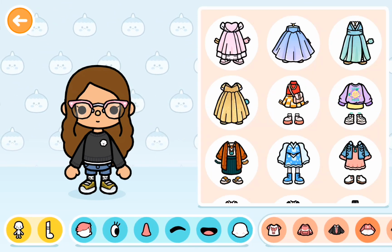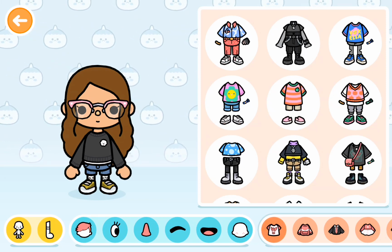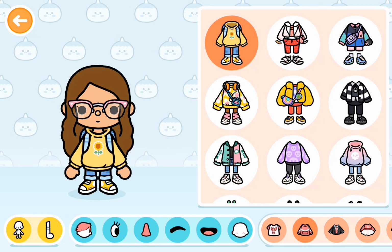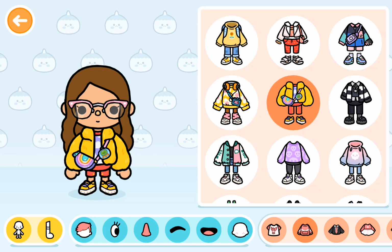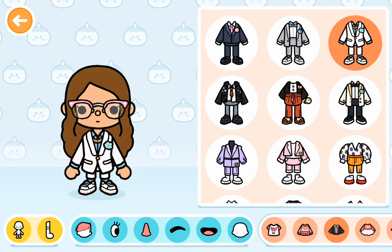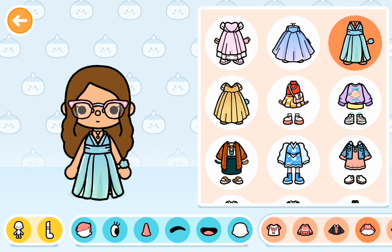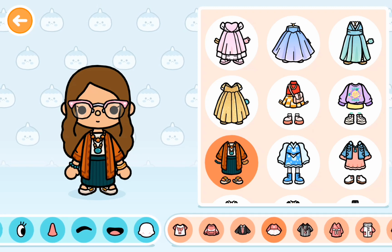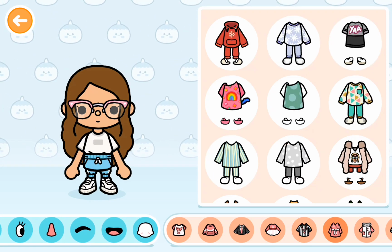Okay, wait! There's the new clothes! From the New York History High. Oh my gosh. Just look at this. I like this one and this one. These are two of my favourite. What else is that? And then there's some suits. And then there's some beautiful and very nice dresses. I also like that. And there's also some like cheerleading outfits.